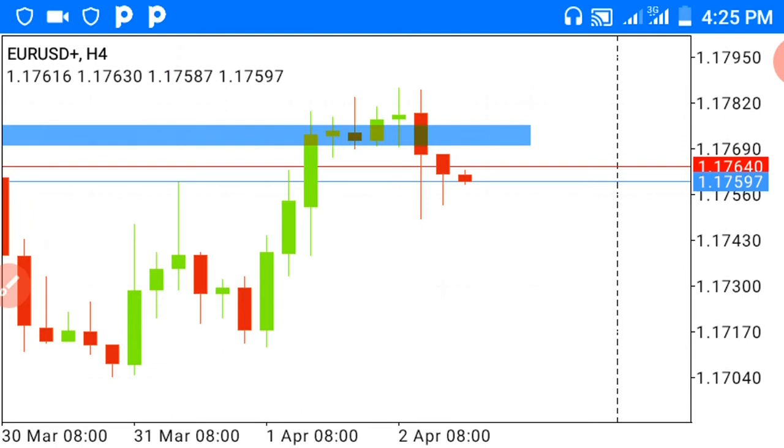Then remember, you can always move your stop loss once you're in good profits. Nothing is perfect or certain in this market. We are only predicting from past action to forecast what's likely to happen. Remember, I said the word likely. That means it is not certain. So that is for Euro USD.